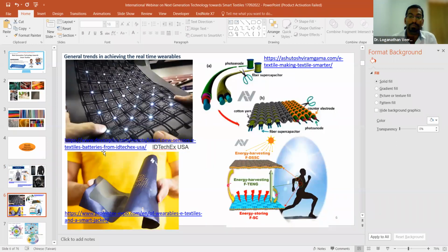Energy storage is important, because at the present stage we are looking for green energy. Many countries are relying on fossil fuels, which is not recommendable because it creates a lot of pollution in the environment. So in order to avoid that, we have to rely on green energy or a circular economy. These are all needed, and it is in demand. So in this case, you can see the figures.